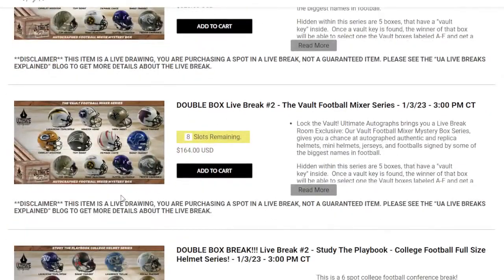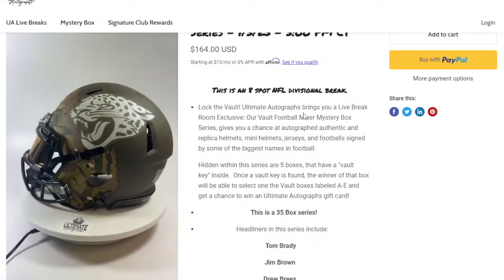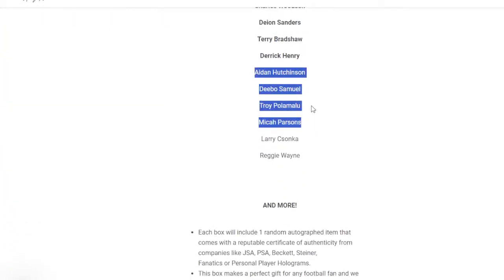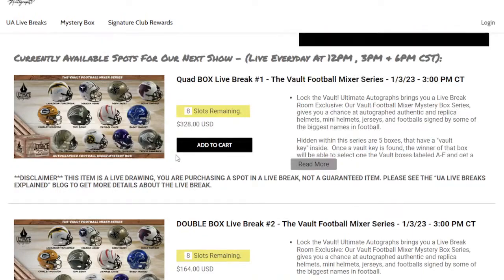So this is in the double the video for the Trevor Lawrence. It's a 4 in 16 chance at a photoed headliner, Alex. But there is a lot of great secondary headliners. Aiden Hutchinson, Deebo Samuel, Troy Polamalu, Micah Parsons all left. With those names, it's an 8 in 16 chance at a headliner. Plus there's 4 vault keys left with bonus gift cards. Those vault keys are typically in the and more section. So with the vault keys, it's a 12 in 16 chance at either a vault key plus an item, either a secondary headliner or a main photoed authentic headliner in that vault series.